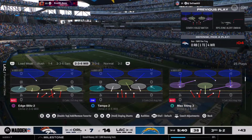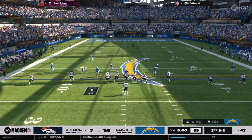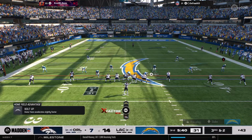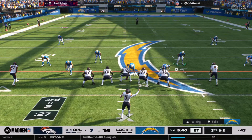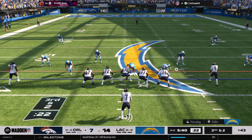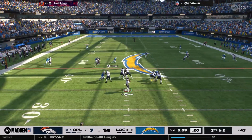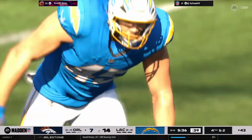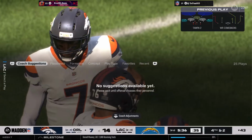Good evening, my man. The Chargers trot out their dime package, expecting a throw on 3rd down. Ready. 33. Yellow. Black shot. Set. Looking to throw. Oh, this will be incomplete. The rush gets home just as he was letting that go. That could have been worse.